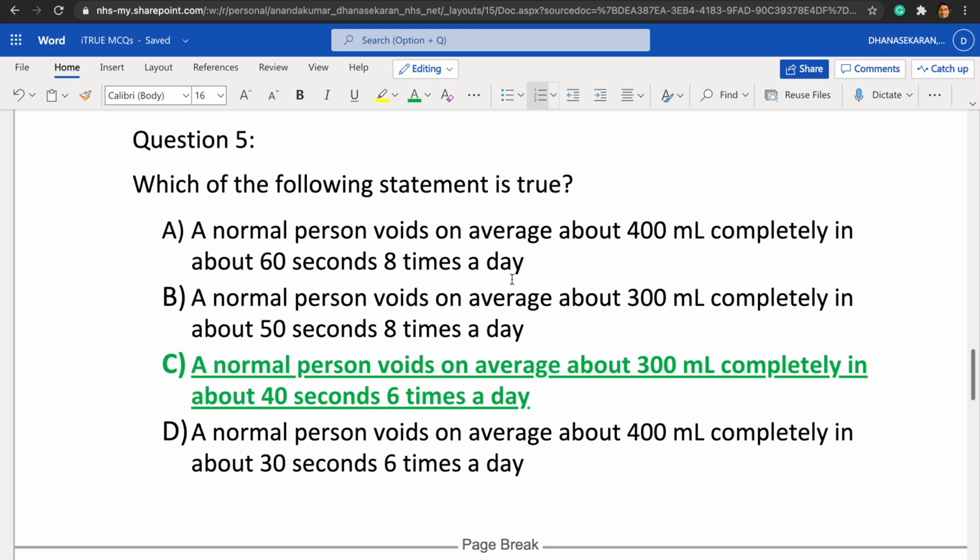A normal person voids on an average about 300 ml completely in 40 seconds, 6 times a day. Unfortunately, as I said, none of the participants were able to answer all the 5 questions correctly. That's because of the question with UroLift in them. 3 of them answered 4 questions correctly. They are Neri Parajara from Paraguay, Mr. M. Anas Abu, and Firas Kana from Syria. Congratulations to them. They scored 4 questions out of 5. All 3 made the mistake only in the UroLift question.